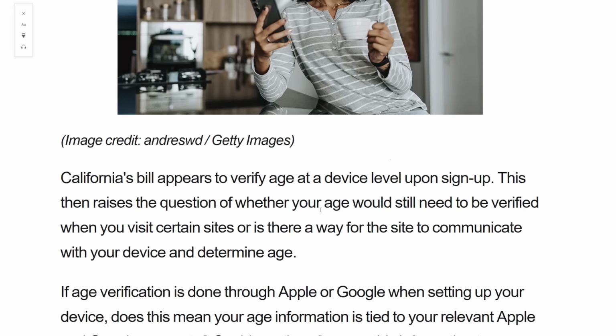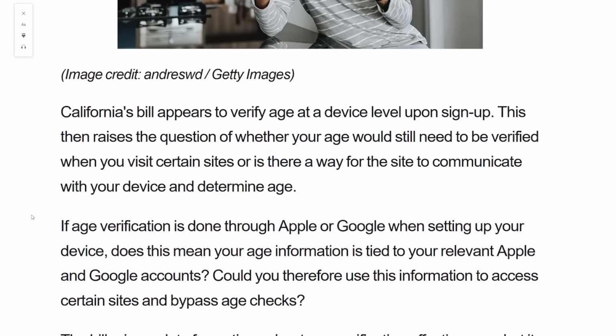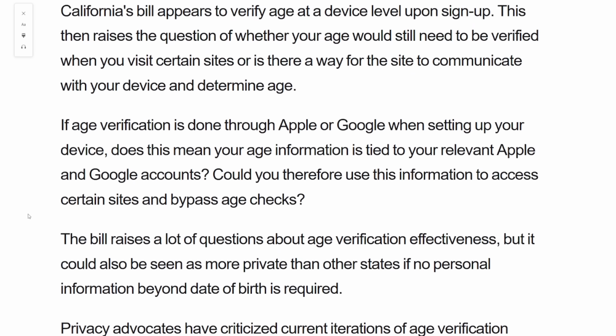This then raises the question of whether your age would still need to be verified when you visit certain sites, or is there a way for the site to communicate with your device and determine age? Yeah, because that would be irritating. Imagine you verify your age on one website and then you have to just keep continuously doing it for all the other dozens of websites that you use.